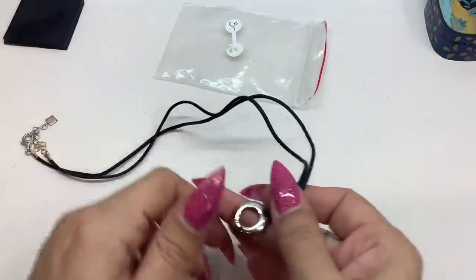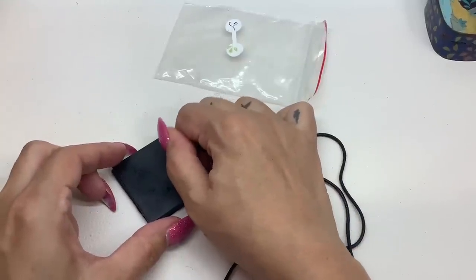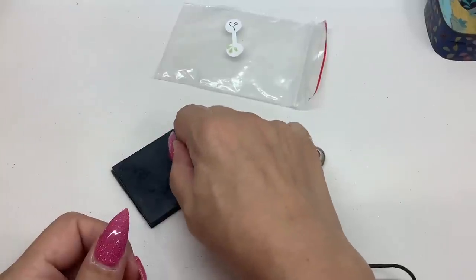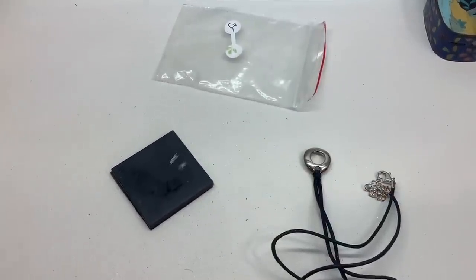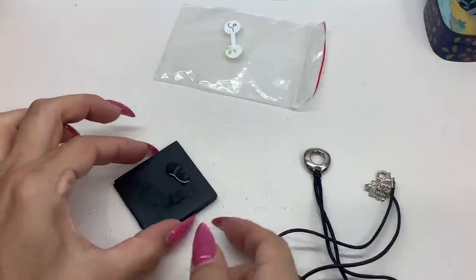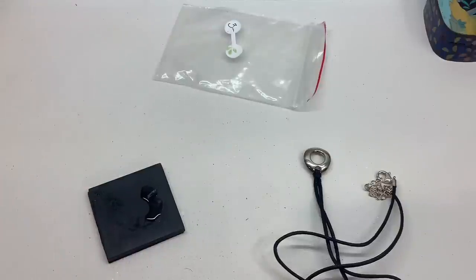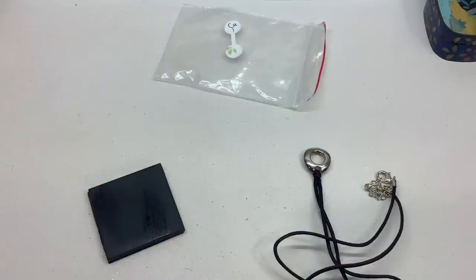Sweet. So let's check this as well. This was pretty cool. And this is only the first bag. We still have 2 more bags, guys. All right, let's check that out. Yes, we are positive for sterling. All right.